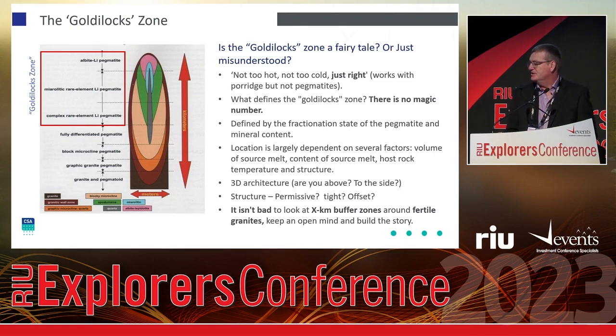3D architecture is important. Are you above? Are you to the side? And the structure is critical. Are they permissive or tight? It isn't bad to look at buffer zones around fertile intrusions as a starting point, but if you're above the fertile granite, you will not see it. So keep an open mind and build the mineral system.